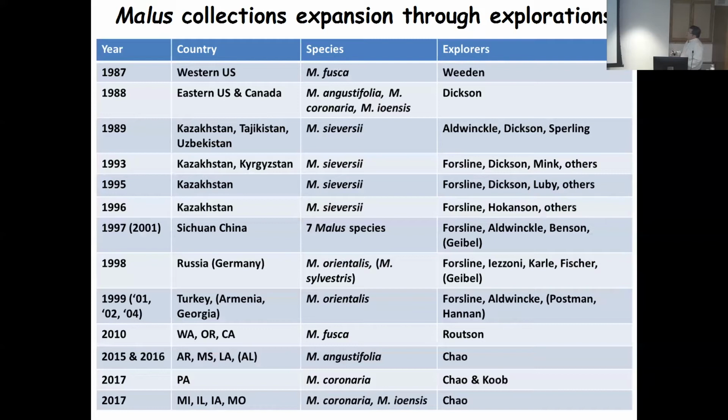institutions, even from different countries, went to Central Asia, especially Kazakhstan, to collect Malus sieversii material four different times. Then in 1997, they carried out an exploration in China, collecting seven different wild Malus species, followed by one exploration in Russia for Malus orientalis, and then more in Turkey for Malus orientalis too. After an almost 16-year hiatus in exploration activity, I restarted exploration in 2015 by collecting Malus angustifolia in the southern US. We continue doing so since.